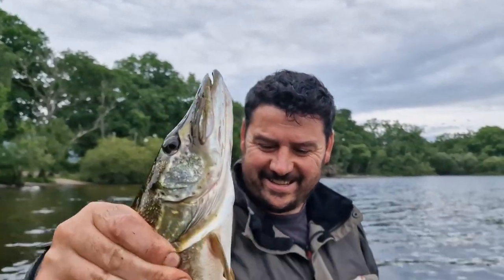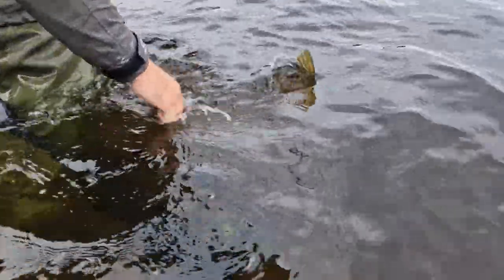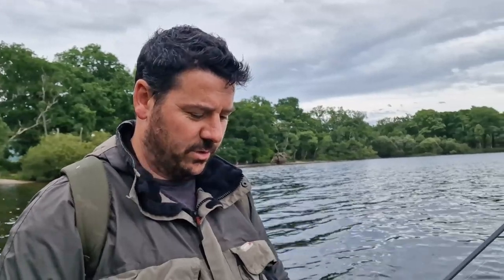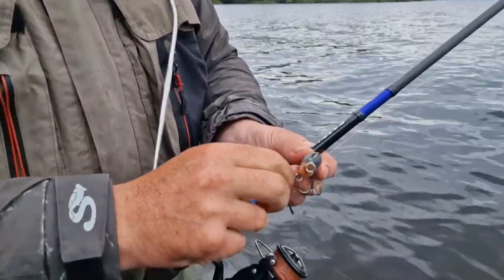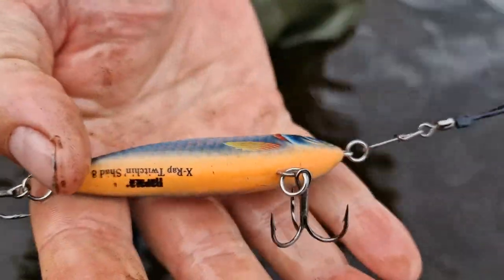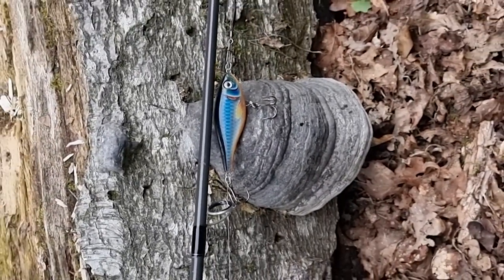It was inevitable we'd get a pike. Just a wee one. He's nice. Yeah, we'll spend a couple hours up and down this shore, try and pick up a few pike. Nice light gear, nice small lures. Chance of picking up a perch on that as well. A little X-Rap Twitchin' Shad from Rapala. Chance of a big sea trout on that as well. That's happened a couple of times.